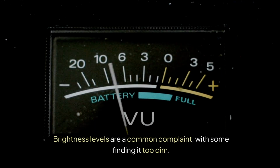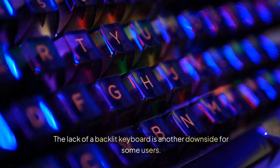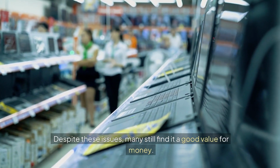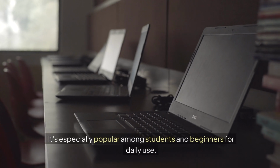Brightness levels are a common complaint, with some finding it too dim. The lack of a backlit keyboard is another downside for some users. Despite these issues, many still find it a good value for money. It's especially popular among students and beginners for daily use.